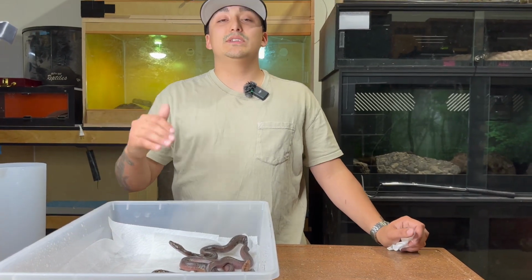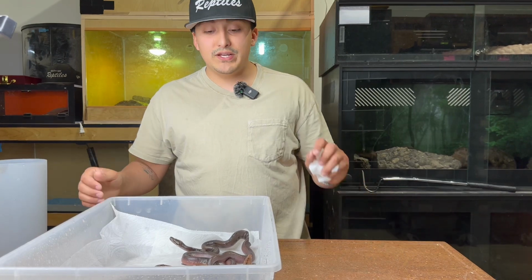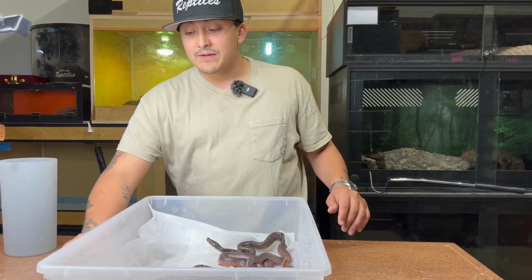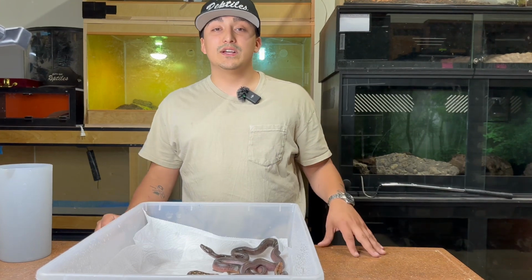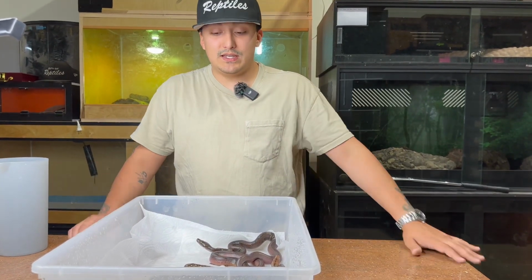And again, we're gonna do this daily, spraying them. You're gonna have to check this paper towel and make sure that it doesn't get moldy or get any urates on it or anything, and really change it, because again, they're babies. Where that umbilical cord was connected to those nutrients inside the egg, that's basically an open wound. So you don't want that to get infected at any point. You got to treat these like babies, guys.